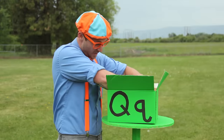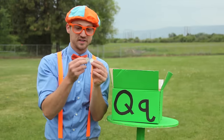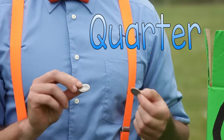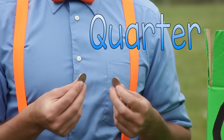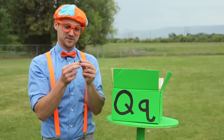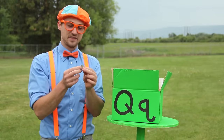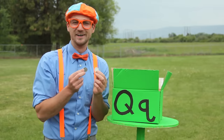Yeah! Whoa! Two quarters. A quarter is a form of coin that's found in my currency in the United States of America, which is where I live. Wow, so these are coins, and the word quarter starts with the letter Q.